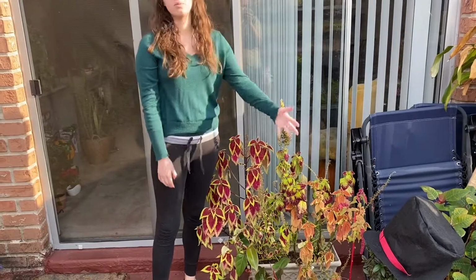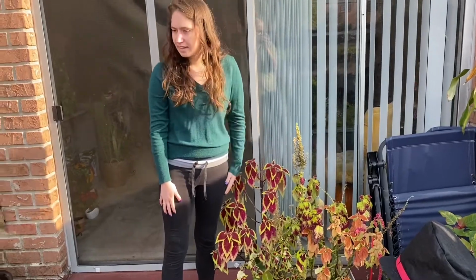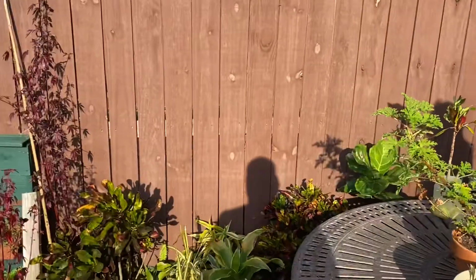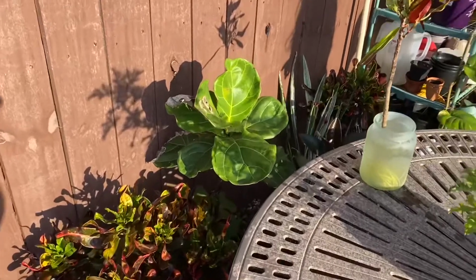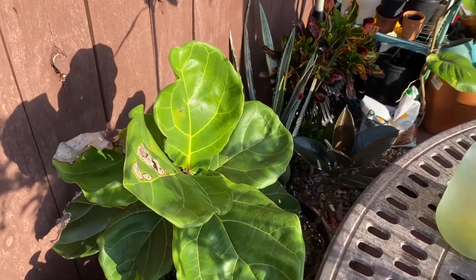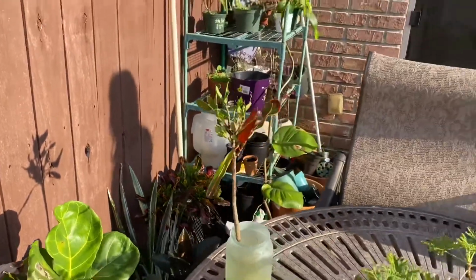This is about ready to get dug up and new things planted for this new season because they're looking a little bit sad. Over on this side we have lots of different ornamentals, from crotons to dracaenas, a fiddle fig that wasn't happy outside, another fiddle fig that wasn't happy inside, doing much better outside, as well as a rubber leaf sansevieria, also known as a snake plant.